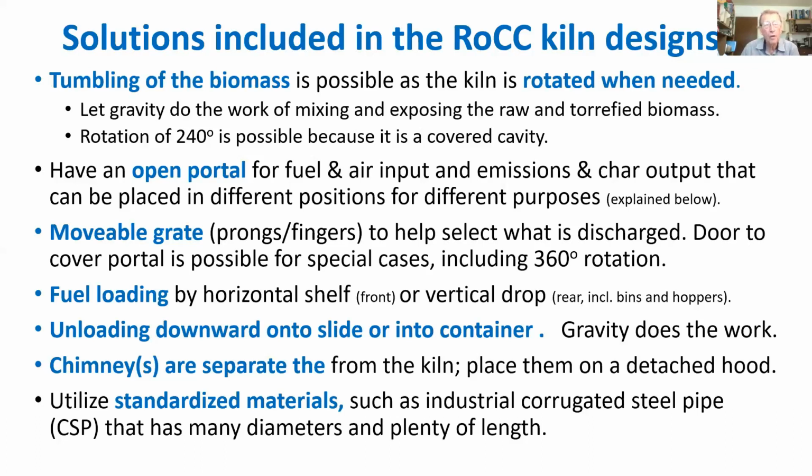Chimneys, multiple, are separate from the kiln itself. The kiln rotates, the chimneys do not. The chimneys are on a detached hood, which is available. And the detachable hood is credited to Gary Gilmore, who's attending this webinar, I noticed, in Pennsylvania. He is listed as the co-inventor with me on the patent application. So we always should be thanking Gary for what he has done for us.